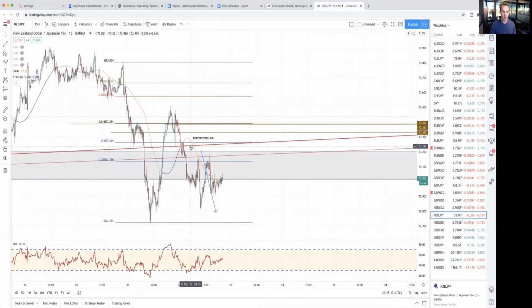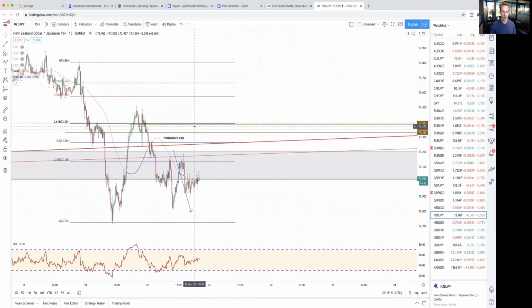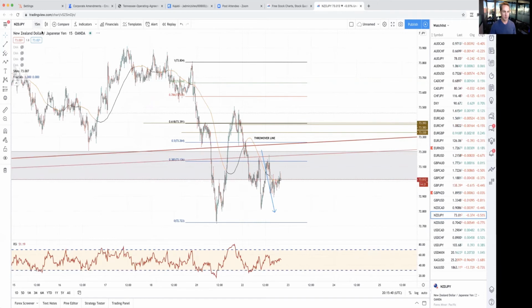Here we are on NZDJPY. Joe and I, in the accelerator group, were looking at this on a call we did. We had this nice 61.8 level that we broke. We were about here when I entered. It went against me just a little bit, a retest, but this bearish momentum has really started to pick up here.